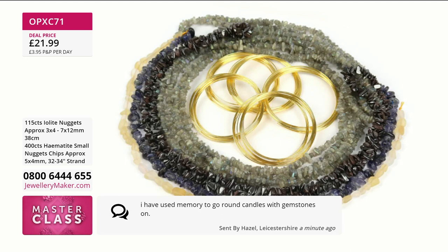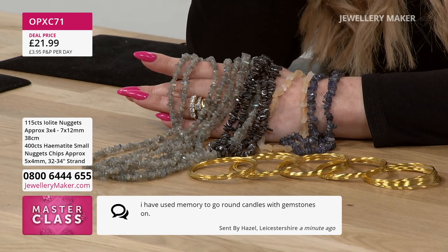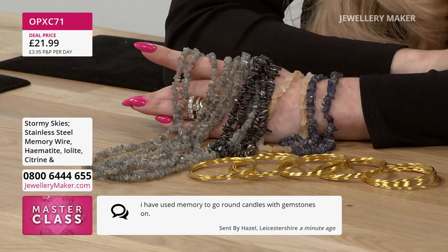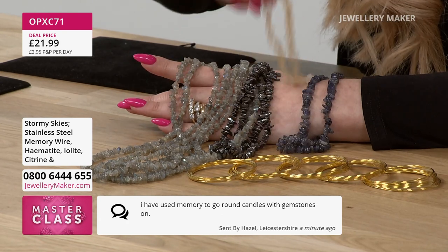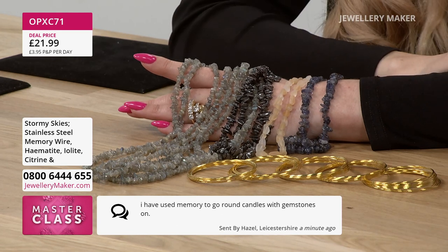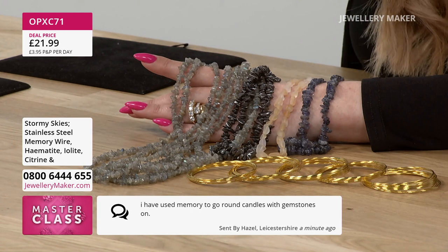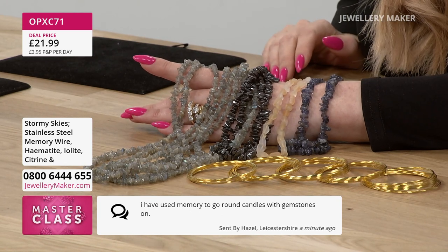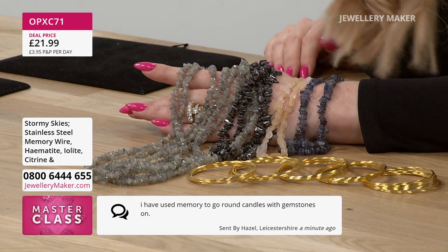Exactly. Hello to you, Hazel, saying, I have used memory wire to go around candles with gemstones on. Oh, love that. Yeah. Oh, yeah, church candles. Because, again, it doesn't matter how big your candle is, the wire will go around it. I mean, obviously not a necklace-sized candle. No, but the ring ones might go around the smaller ones. The smaller ones, yeah, but the necklace wire will go around the huge, big candle. That's a nice idea. Love that idea, Hazel. Thank you for getting in touch.